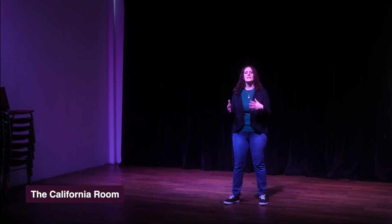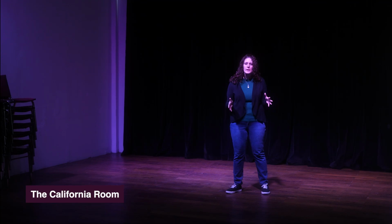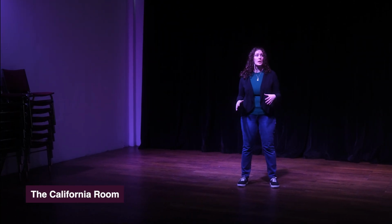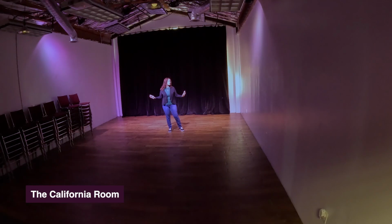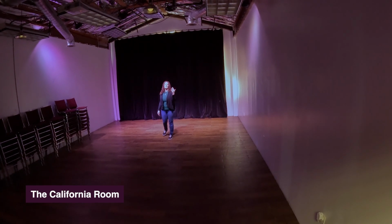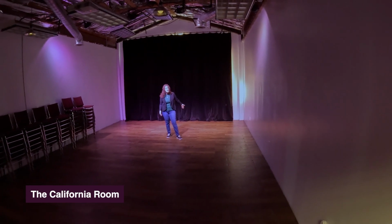All right, so here we have the California room. So this one seats up to 50. And this is going to be more of a really great solo show space or stand-up comedy, immersive type things, just because there's no backstage area in this one. So we've got an entrance in the back here. So if you, for instance, were doing a solo show, you would just enter in the back. There'll be an aisle here.